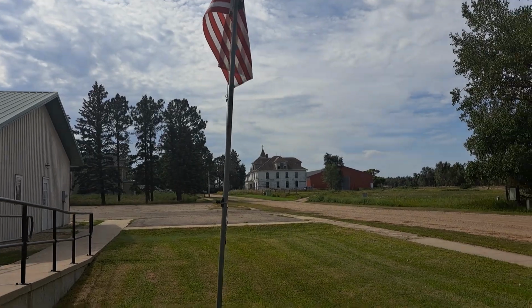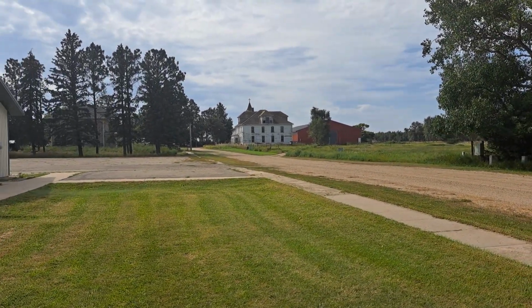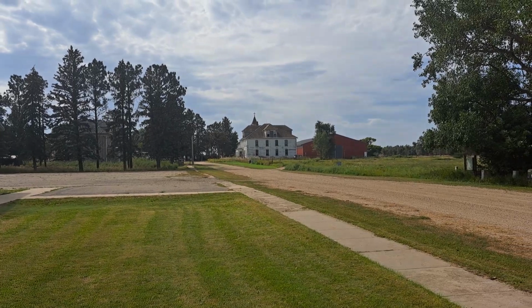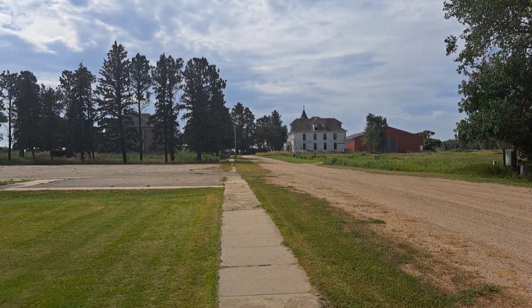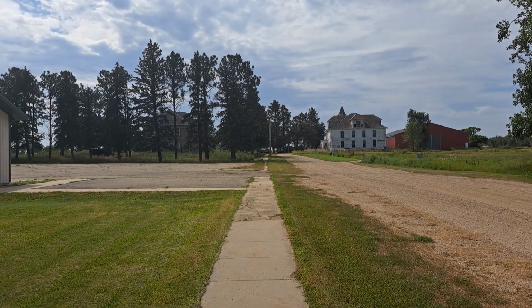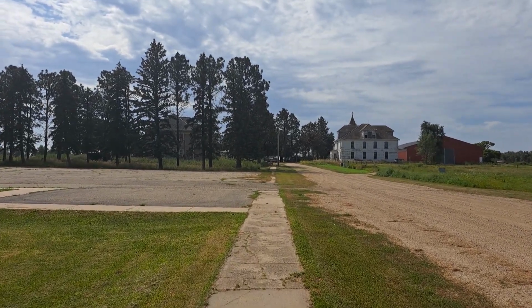And down the street here is the old Haunted Convent, and the rectory is on the left. So we're going to walk down the sidewalk here and show you those. And I get a little creeped out on this haunted stuff, so just bear with me. We'll meet you up at the other end of the sidewalk here.